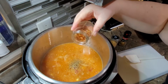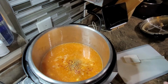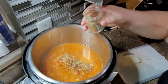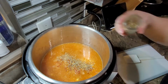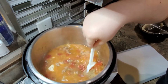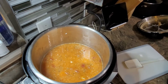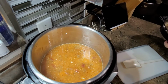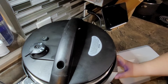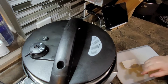And then probably like a 1/4 teaspoonish of red pepper flakes. I have some oregano and basil. I'll just kind of, again, eyeball those, maybe like a 1/4 of a teaspoon each. It might need more in the end, but I doubt it. And there's already seasoning in those tomatoes and in the sausage, but I'm a fan of flavor, so that's what we're doing. So I'm gonna put this lid on and we're gonna turn it to slow cook on low for 4 hours.